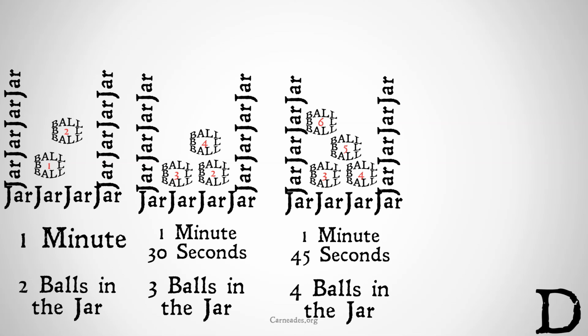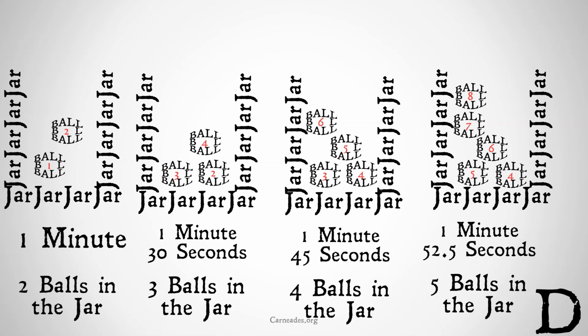We just took out ball 2 and we added in 5 and 6. At 1 minute and 52.5 seconds, so half as much time as the last time we did something, we have 5 balls in the jar. We just took out ball 3 and we added in balls 7 and 8. And this continues for an infinite number of steps up until 2 minutes.